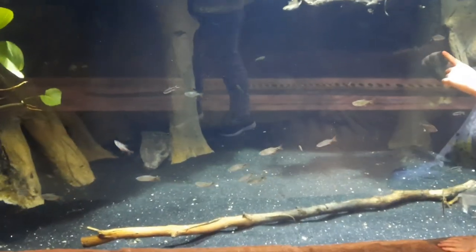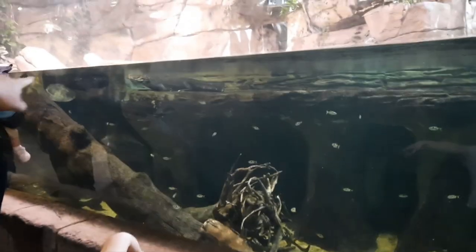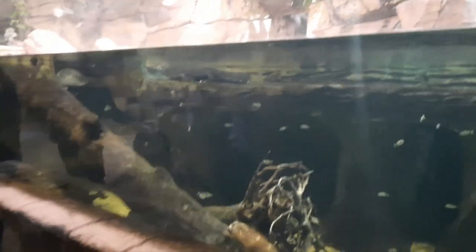Where else are we gonna go? Oh, it's hiding. Look at that one. What is in there? Fishies. Little ones. Fishes. Look at that one. It's tiny. Over there. See him? There's some gators in here. Look at that canyon. Oh, and there's a turtle behind you. Hi. Turtle. I'm a turtle.